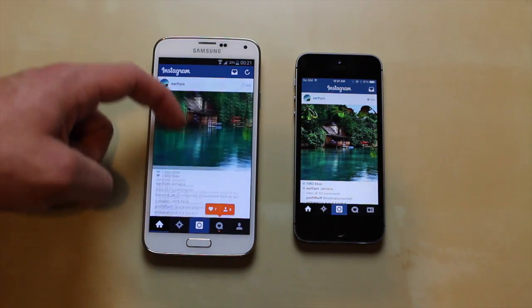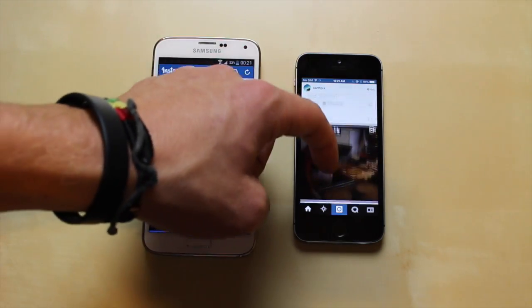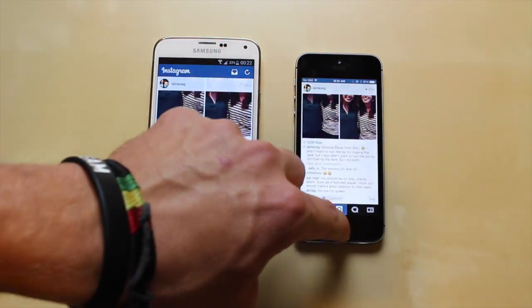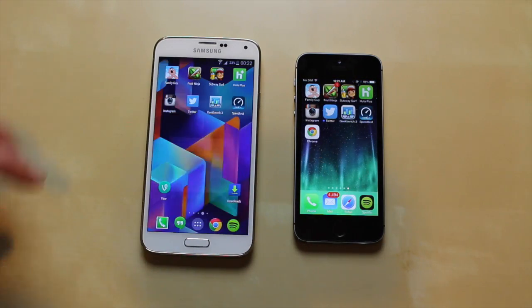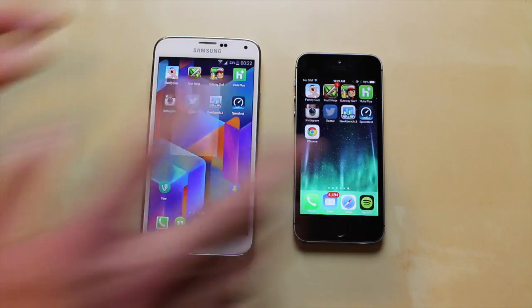So it looks like the Galaxy S5 actually beat it out there a little bit, but both of them loaded up pretty quickly. The iPhone's lagging a little bit here. I'll go ahead and tap the home button, and now we will try Twitter. So, 2 social media apps that probably a lot of you guys use. 3, 2, 1.